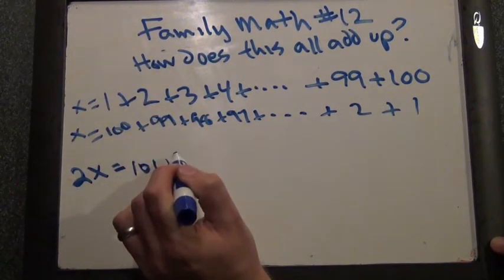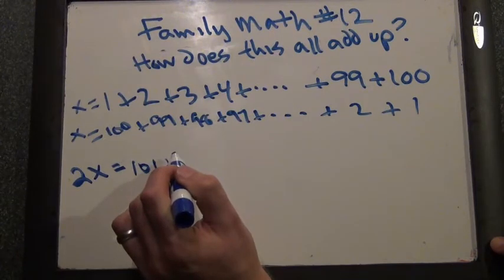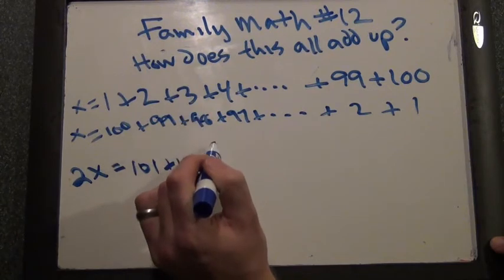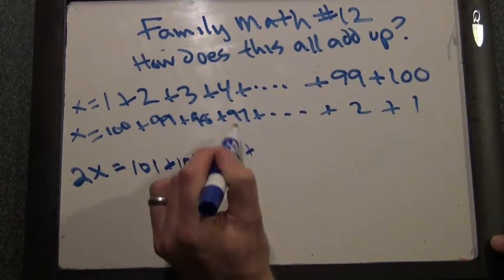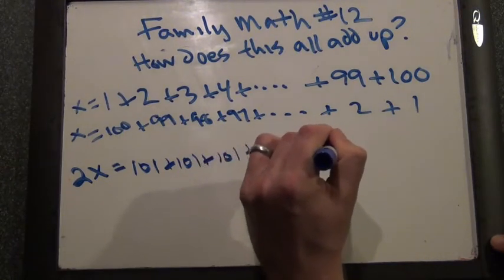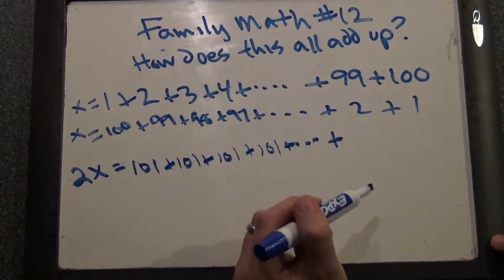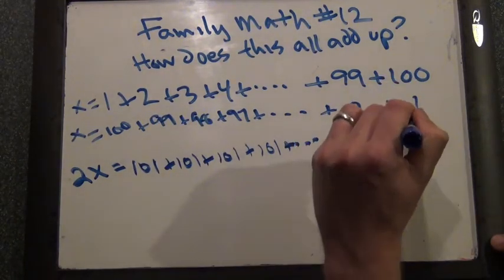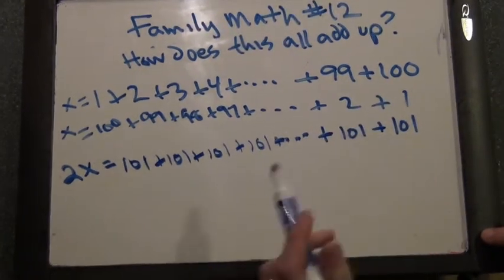2 times 1 plus 100 is 101. 2 plus 99 is 101. A bunch of 101s. 3 plus 98 is 101. 4 plus 97 is 101. 99 plus 2 is 101, and 100 plus 1 is 101. So we have a bunch of 101s.